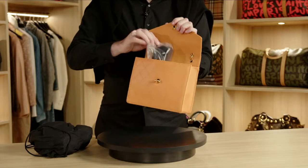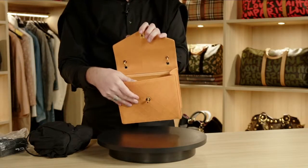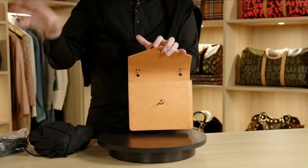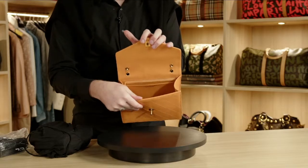Beautiful piece, it comes with the original Chanel dust bag, along with the What Goes Around Comes Around complimentary dust bag. Now remember, if any of our bags come with their original accoutrements and collateral, we will ensure to still include a complimentary dust bag from What Goes Around Comes Around.